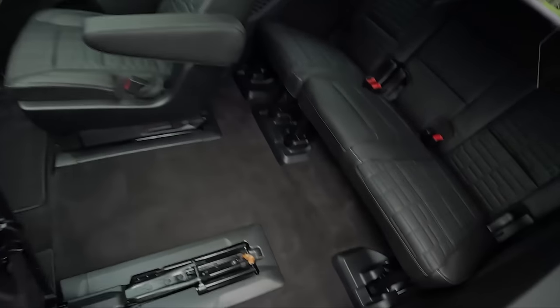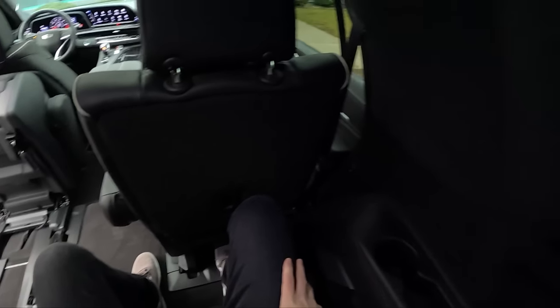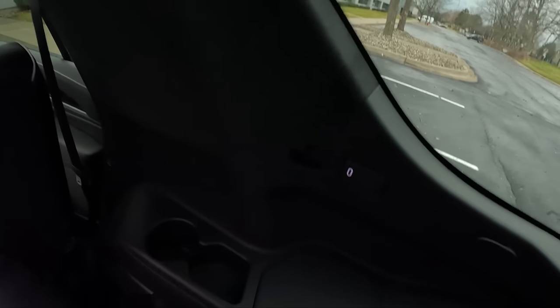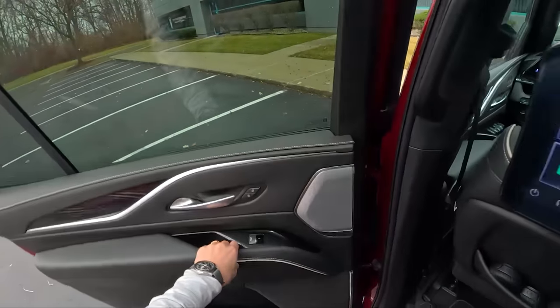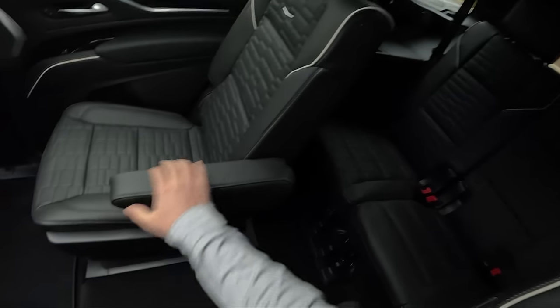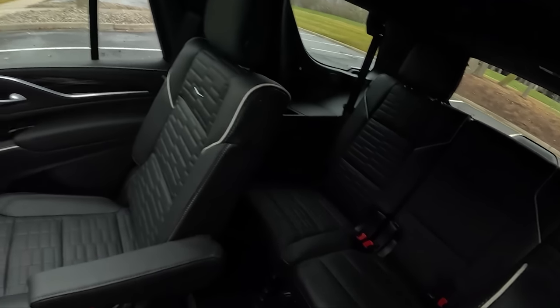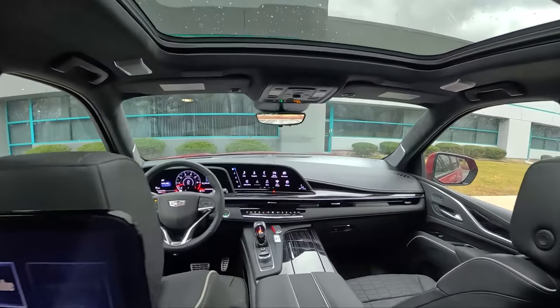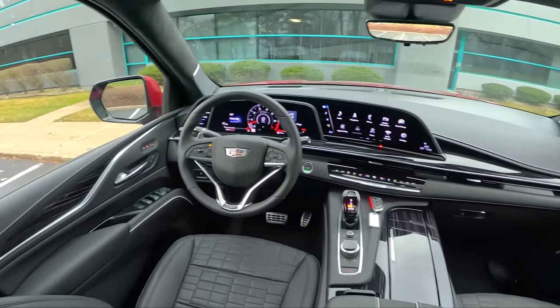Pop this forward, pop back here. Oh yeah, plenty of space in the back of this Escalade for rear passengers. This is easy. You can get a USB-C port back here, cup holders. Nice little window to look out of. Very nice. No rear window shades or anything, but you do get armrests and just a massive pass-through. You don't even really need to fold these seats forward to get into the third row. Nice big panoramic moonroof. Digital rear view mirror.